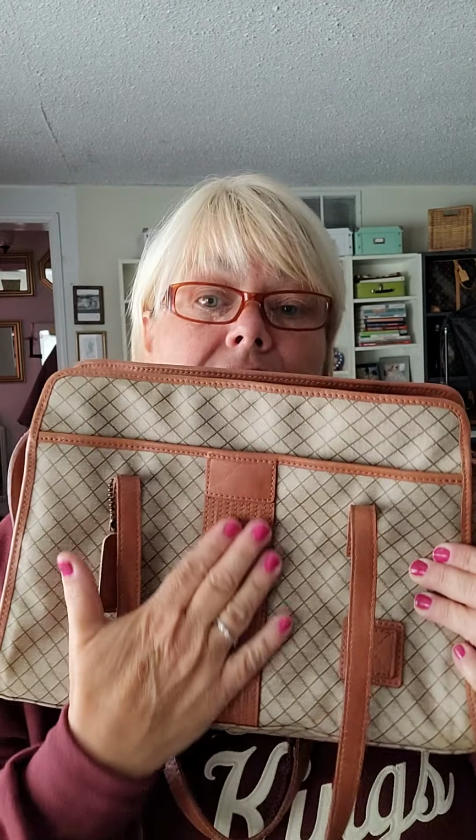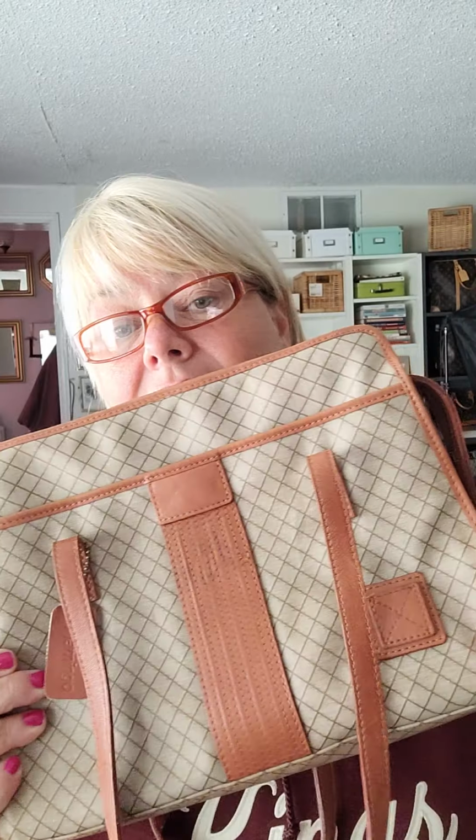It has a diamond print coated canvas. And then this is all leather. All the edging, this on the inside, and then you've got fabulous compartments. But I need to talk to you a little bit more about the outside because there are a couple of issues. So there is a little bit of discoloration on this accent piece on the front. It's actually showing up a little darker on the film than it actually is.